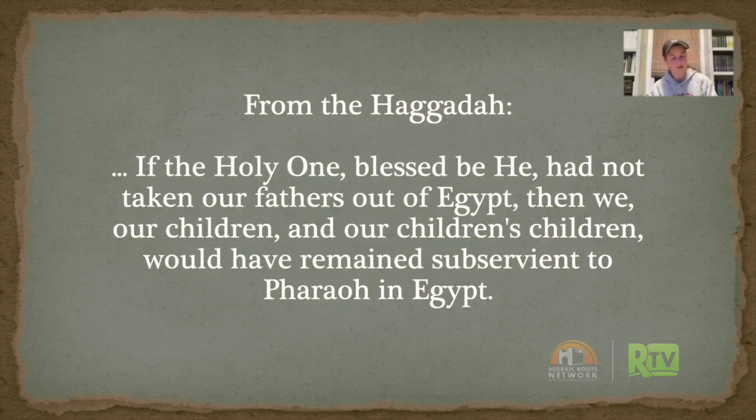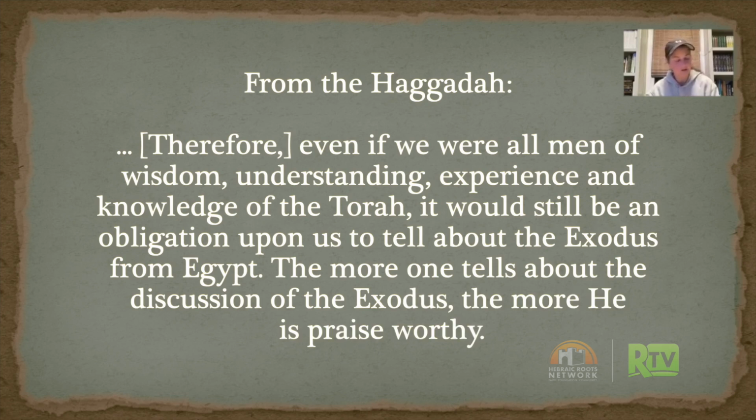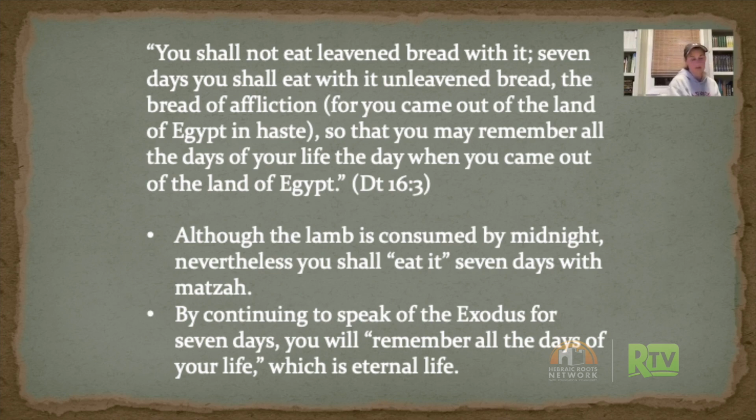Had not the Holy One, blessed is he, taken our fathers out from Egypt, then we, our children, and our children's children would have remained subservient to Pharaoh in Egypt. Even if we were all men of wisdom, understanding, experience, and knowledge of the Torah, it would still be an obligation upon us to tell about the exodus from Egypt. The more one tells about the discussion of the exodus, the more he is praiseworthy. And that's why we say you can do this 7 straight nights if you want to. Keep discussing it. If you'll notice the longer thematic passages of the Torah, Passover is a big deal. It just keeps going. Whether you're talking about the exodus from Egypt, or the Pesach offerings and how you should do the Pesach once the temple is built, it's extensive. It's really not something you can do in a few hours.